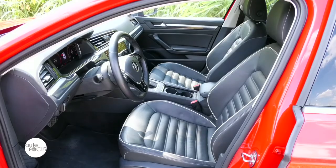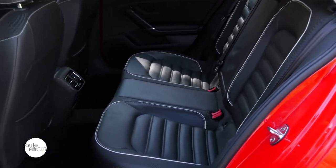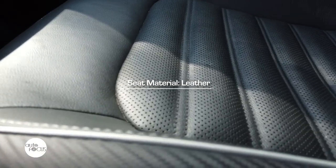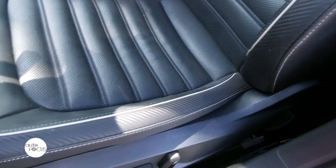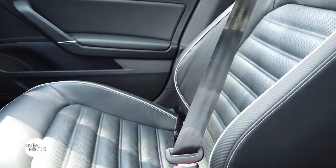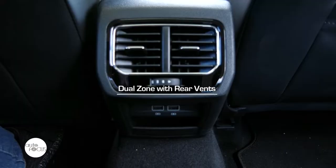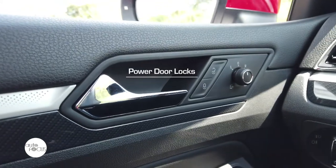Let's check out the interior of the Lamando. Inside, the Lamando offers generous legroom, headroom, and cabin space. Both drivers and rear seats are comfortable thanks to the leather material. Speaking of seats, the driver's seat comes in electric 8-way adjustable, while the front passenger seat comes in 4-way manual.